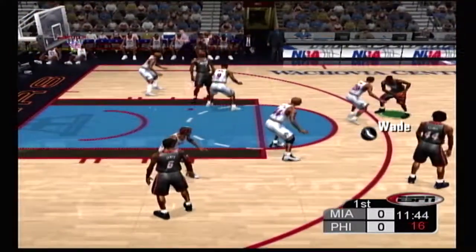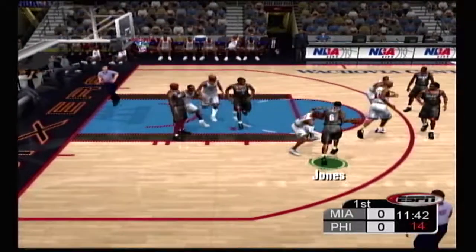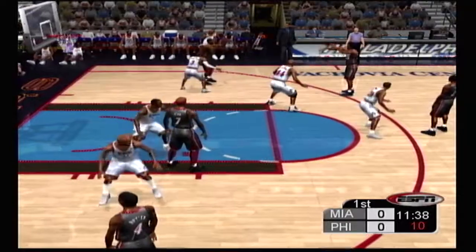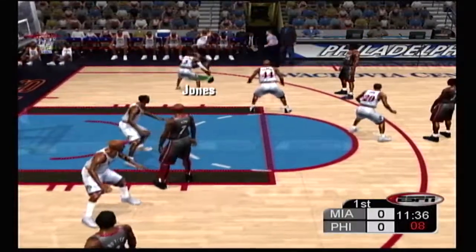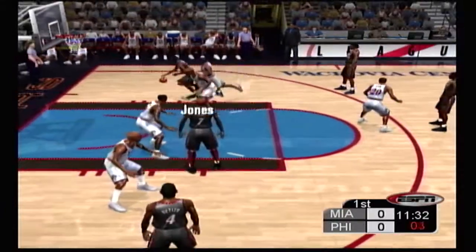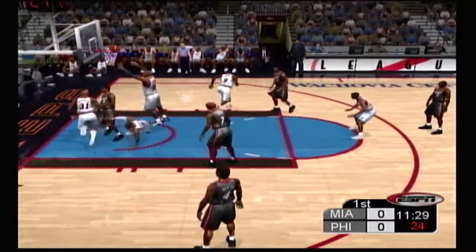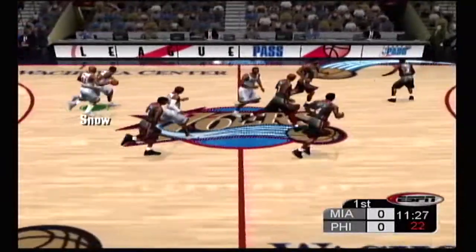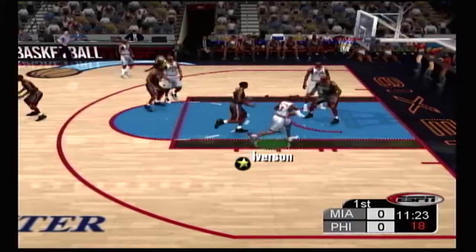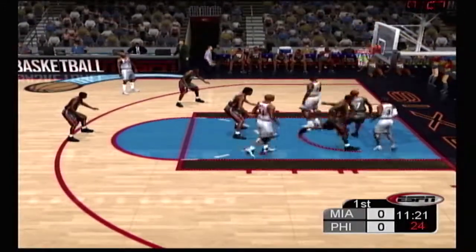To Wade. Now by Jones. Right side pass. Pump fakes. Jones tries the spin move. Jones glides in. Can't convert off the spin. There's no sense getting all fancy with the spin move if you're not going to follow it up with a bucket. Here comes the double team.